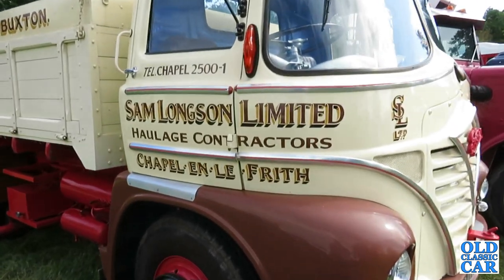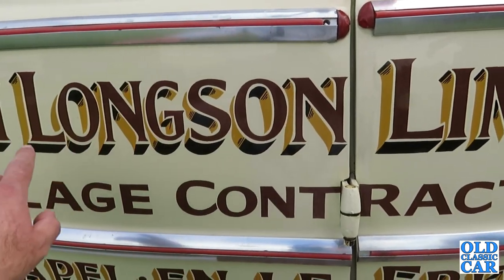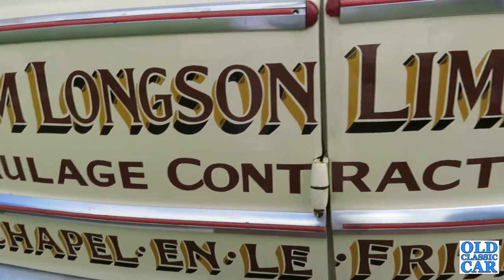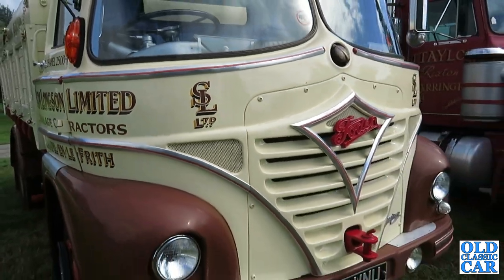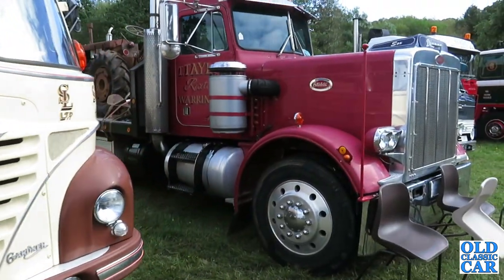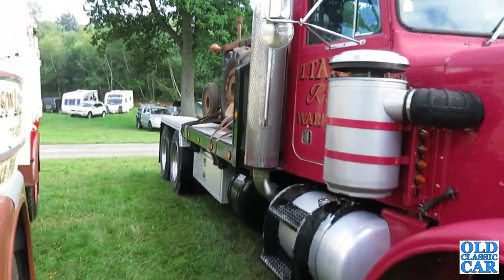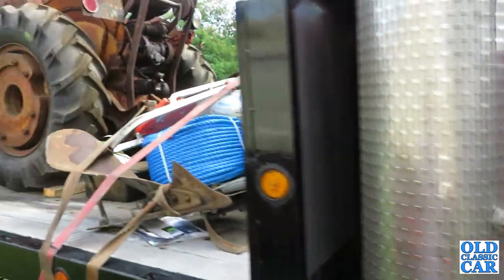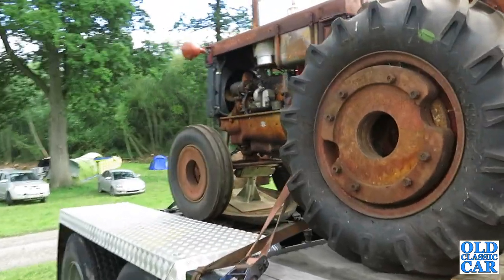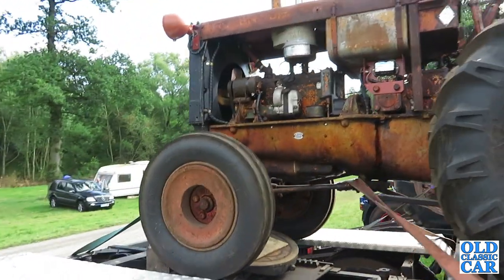And as you may have spotted in the earlier videos that I posted about classic and vintage lorries, I'm fond of a bit of old time writing, and on here, there's a great example of that. Then we've got a Peterbilt with that old tractor lurking on the back. Big old American lorry, of course, or truck rather. What this is, I'm not quite sure. It looks very oily rag, whatever it is.